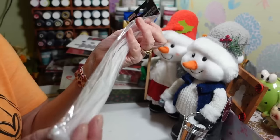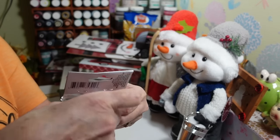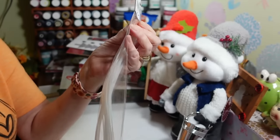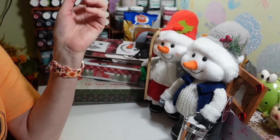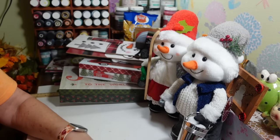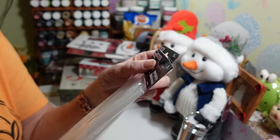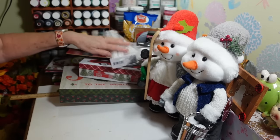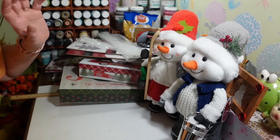Now that I'm sitting here thinking about it, I don't think it will be. I may have to find the longer ones. Anyway, I'm sure they'll come in handy. You get 25 in there. I bought 3 packs, but I think they may be a little short. We'll see. I'll have to go outside and measure one of them. But anyway, can't go wrong with the zip ties. Well, at least I got 75 zip ties.